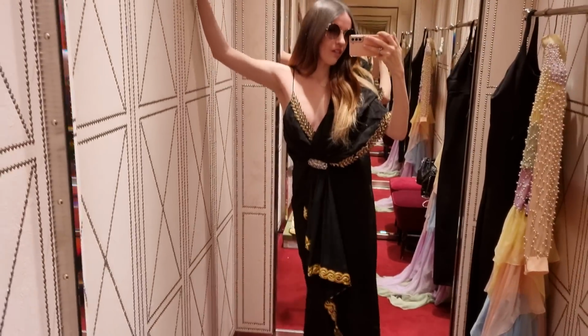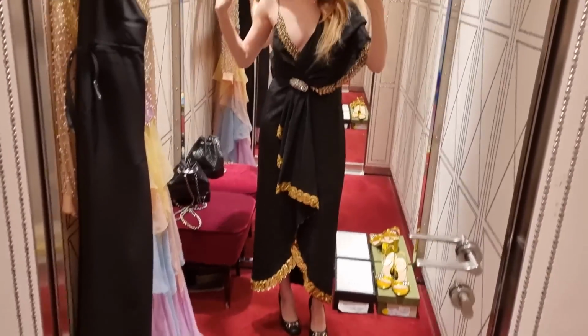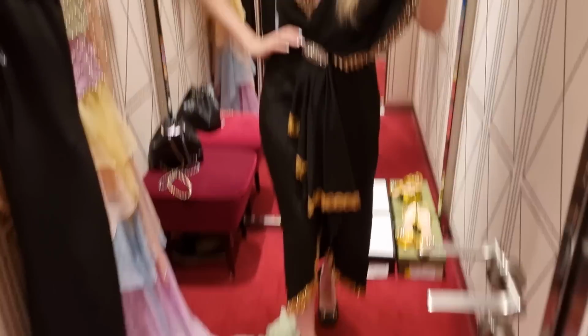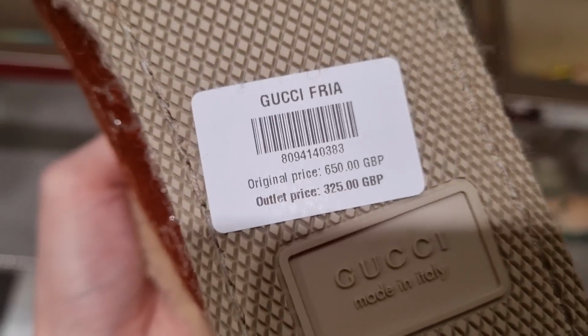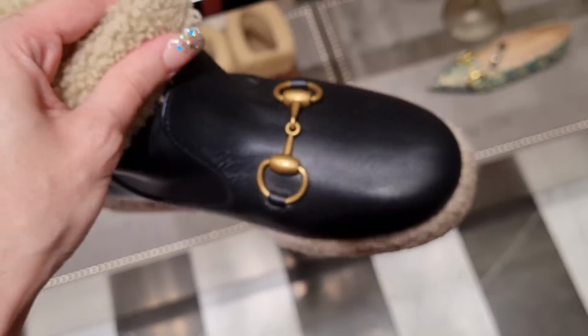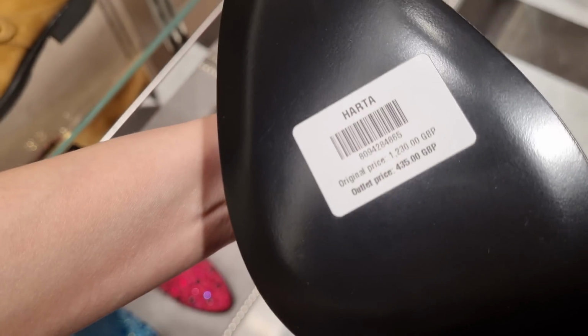Oh, I love this one. Hello. Let's see. Do we like it? Is it too much? I mean, it's a bit over the top, right? These shoes, guys, it's like Gucci Ugg boots, 325. I'm in black as well, black leather. Oh, even cheaper. I love these glittery shoes. How much are they? 400.